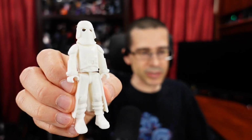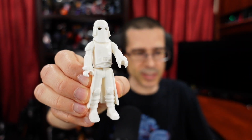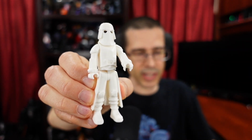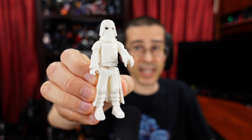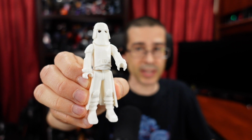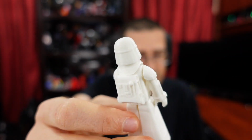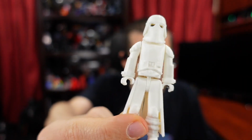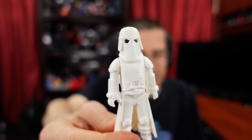Look, so there's the Snowtrooper, right? The articulated Snowtrooper. This is a Play Action Toys original. The legs articulate, the arms articulate. The neck even swivels, kind of, sort of. Not completely. And then there's the back. See, the backpack comes off and everything. Seriously, you can't really screw up a Snowtrooper, right? In terms of color. But I don't know.